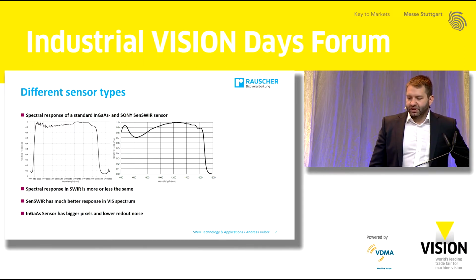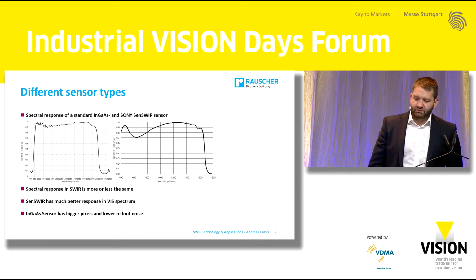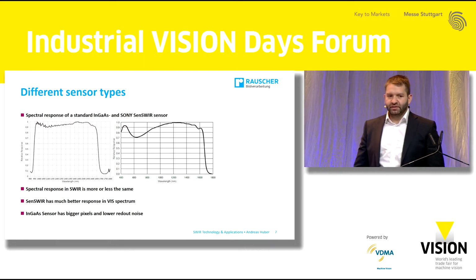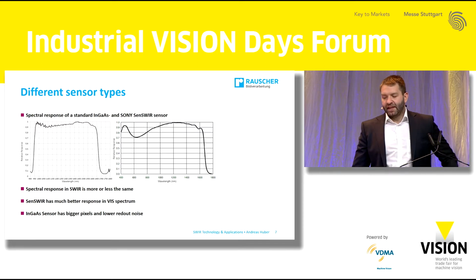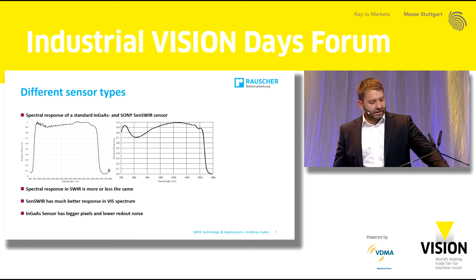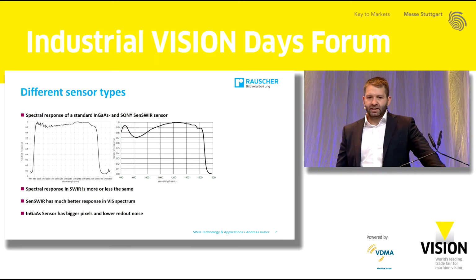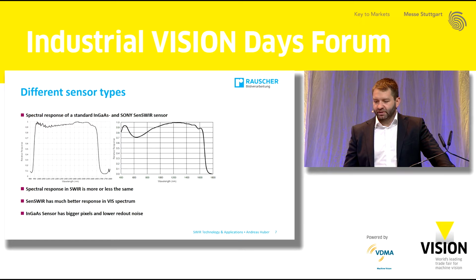So the InGaAs sensor has a much better response in the SWIR spectrum, and the Sony SWIR sensor has a good response in the whole range. And the InGaAs sensors have bigger pixels, as we heard in the discussion. They're more sensitive to light, and they have a low readout noise, better than the Sony SWIR.